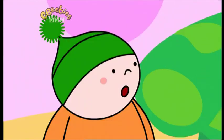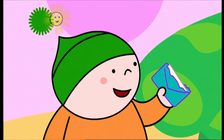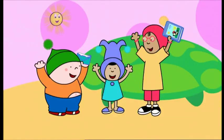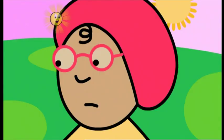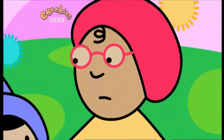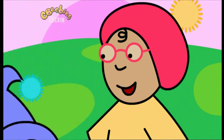I've got the most bobbin-tastic news. Our new pet dog is coming later today. Hooray! We'll need lots of things for our new dog. Like what? I'm not sure, Oggy. Maybe our new dog will need some hats. Oh, yes, just like Knock Dog was wearing.